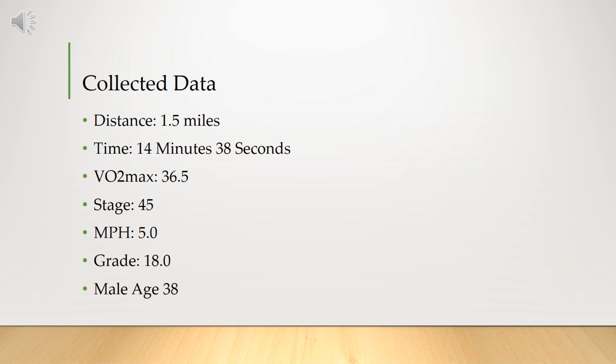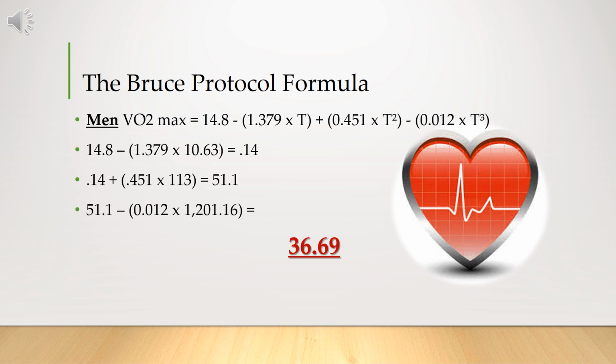Collected data. The distance that my client ran was 1.5 miles. The time it took to run this distance was 14 minutes, 38 seconds. The VO2 max was 36.5. The stage was 45. The miles per hour was 5.0. The grade was 18.0. And the age of my client was 38. The Bruce Protocol formula that I used was for men. And the result of this formula was 36.69.